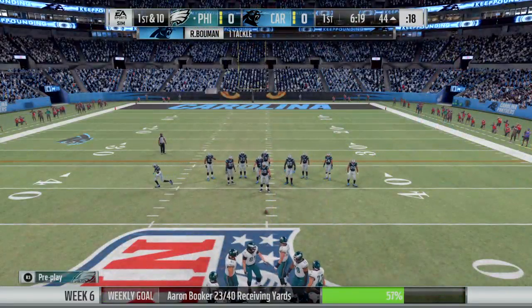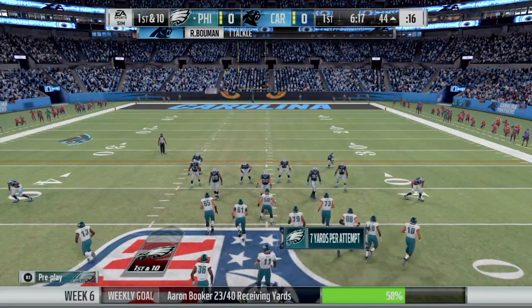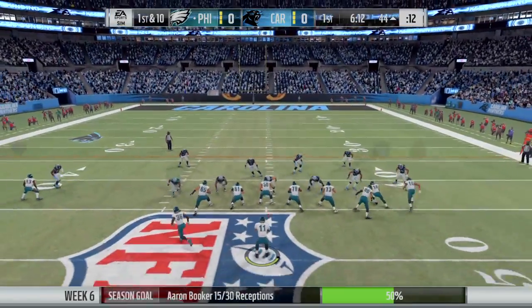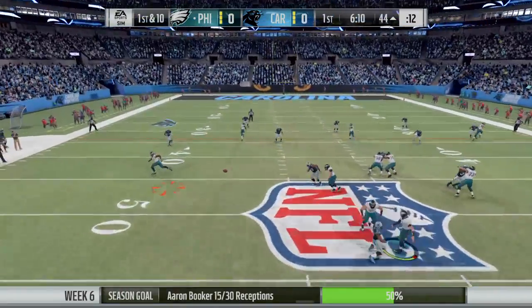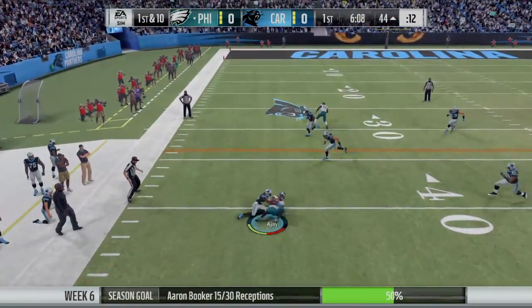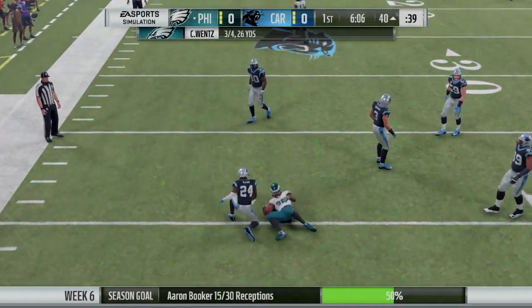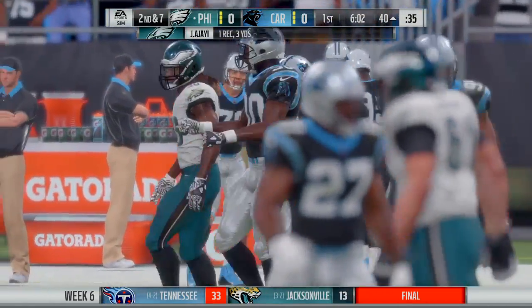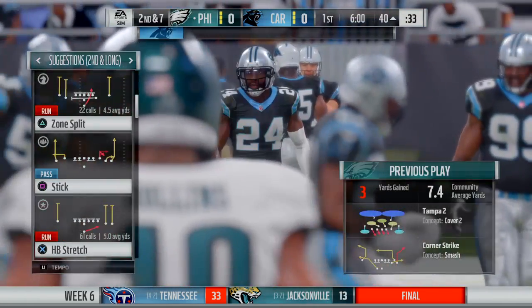Now the offense lining up 1st and 10. Shotgun now for Wentz. Out to the flat. That's complete to his running back. And he'll be brought down, it looks like right at the 40. It'll be a 3-yard gain, and that'll bring up second down.